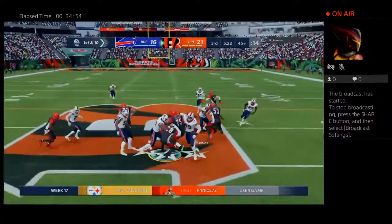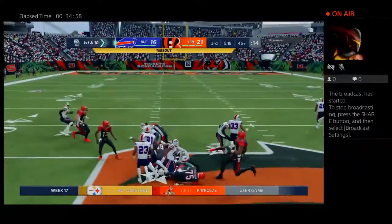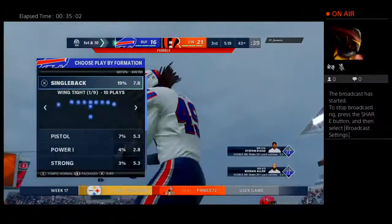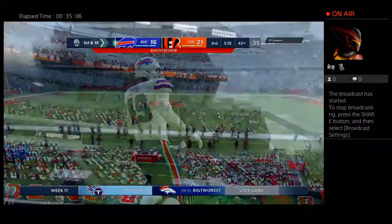Out of the shotgun, they run with Mixon. Mixon hit, and the ball is out. Now this is picked up by the Bills. And to the 43. So down inside the 45 to the 43-yard line. That's where they'll take over.